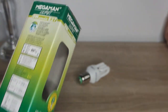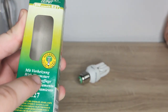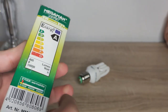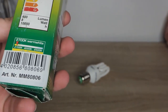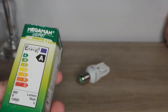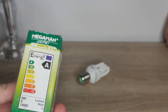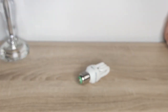Again, more efficiency stuff. And this is really interesting because here it says "mit Vorheizung" in German and then "with warm start". I'm going to talk about this aspect because it's something that makes this lamp remarkable, and we actually have here a color temperature of 2700 Kelvin, warm white, and energy efficiency class A, but this is the older one, like 2 schemes older, so older than the A++ ones, but CFLs don't really go higher than this unless they're high wattage ones anyway.